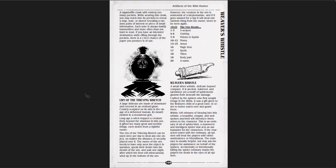The owner of the urn needs to have only seen the object in question, speak their desire into the mouth of the urn, and wait one night, after which the item will miraculously wind up at the bottom of the urn. However, the creature in the urn is somewhat of a kleptomaniac, and if it goes unused for a day, it will steal one random thing from the owner, never to be seen again. 1d20. A weapon. 4 to 6 clothing, 7 through 9 potions or liquids, 10 through 12 money, 13 through 15 armor, 16 is a magic item, 17 are spells, 18 is titles, 19 is a body part, and 20 is a name.